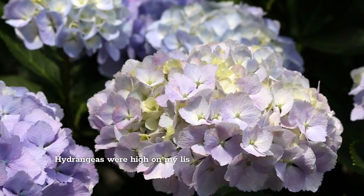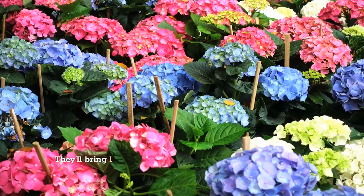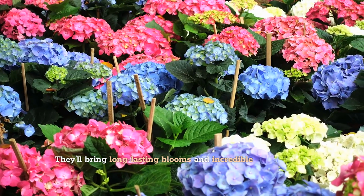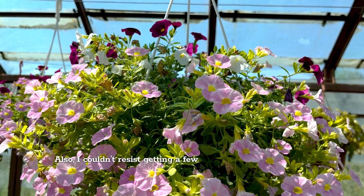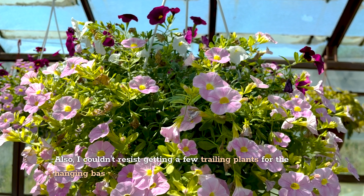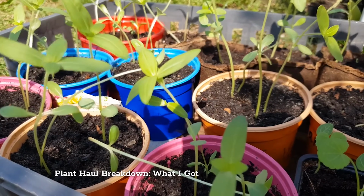Hydrangeas were high on my list, and I managed to grab a few different varieties. They'll bring long-lasting blooms and incredible color throughout the seasons. Also, I couldn't resist getting a few trailing plants for the hanging baskets on the porch. Plant haul breakdown. What I got and why.